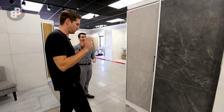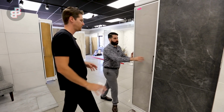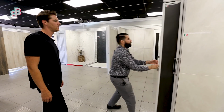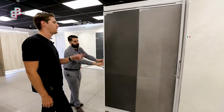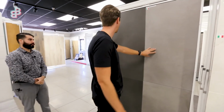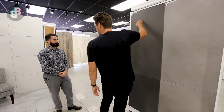I think this one's a little too busy for what we're going for. Do you have something with a little less variation in it? Maybe something like a concrete look? Yeah, we do like that look a lot. See, these are nice. A little bit cloudy, like you still get some of the variation in colors, but it's a little more uniform throughout, and it still gives me that really cool feel. This one almost looks like it has cross hatches on it.